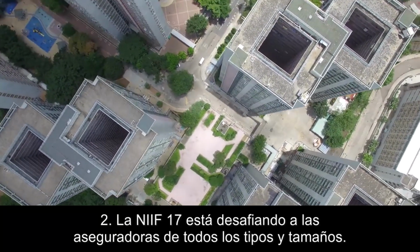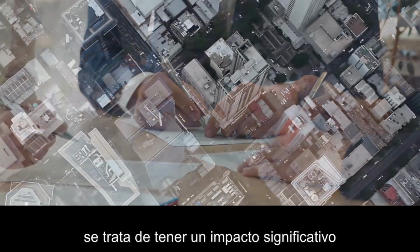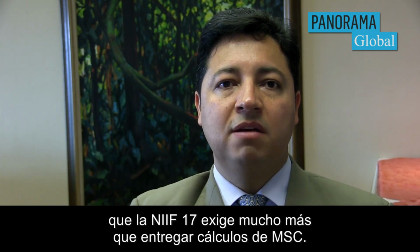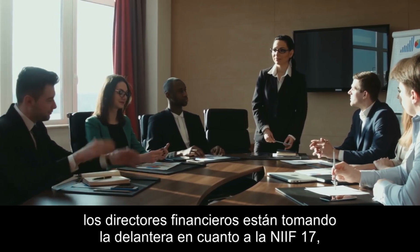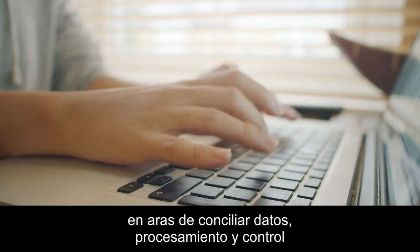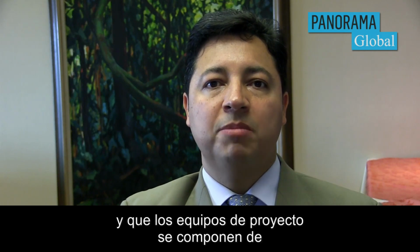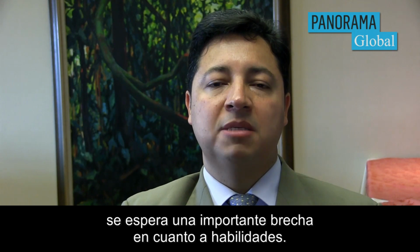Second, IFRS 17 is challenging insurers of all types and sizes. It is not just a life insurance issue. It is having a significant impact on smaller regional and non-life insurers. Third, the industry has learned that IFRS 17 requires much more than delivering CSM calculations. Fourth, functionally, chief financial officers are taking the lead on IFRS 17, but working closely with chief actuaries with the goal of harmonizing data, processing, and control across finance and actuarial environments. Fifth, with many insurance companies expected to start implementation in mid-2018, and with project teams consisting of 50+ full-time equivalents, FTEs, a major skills gap is expected.